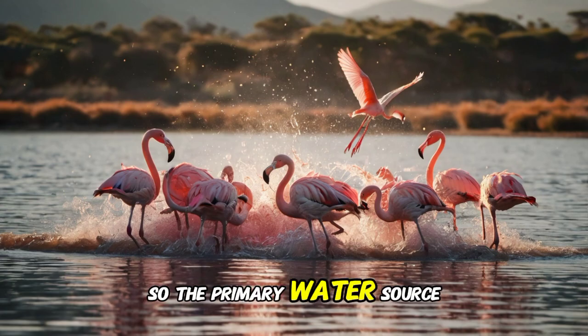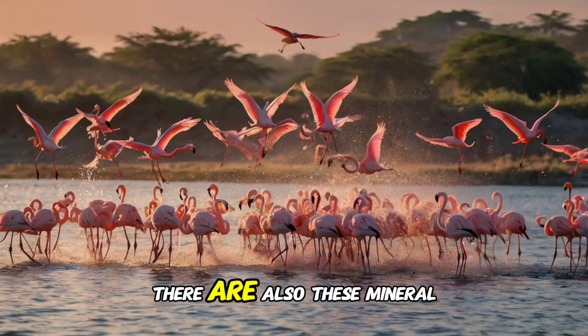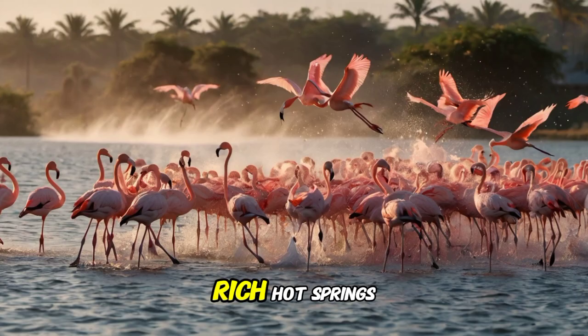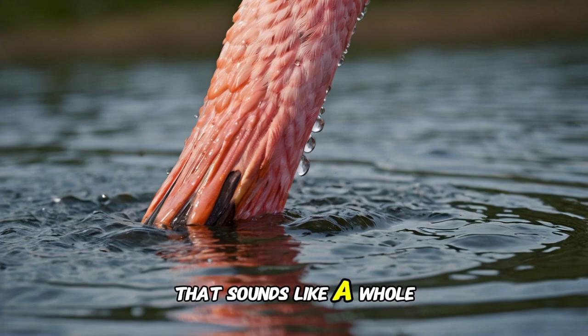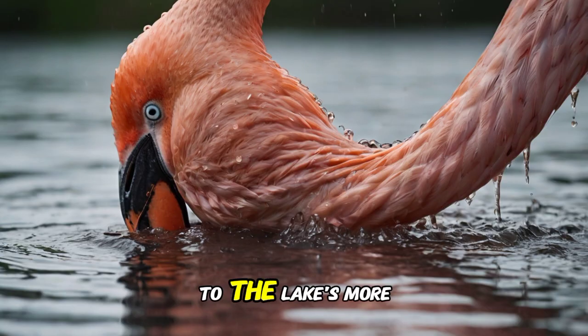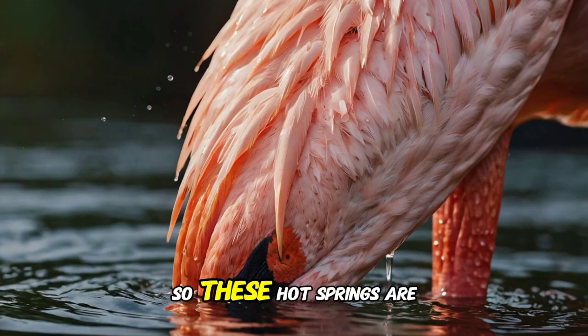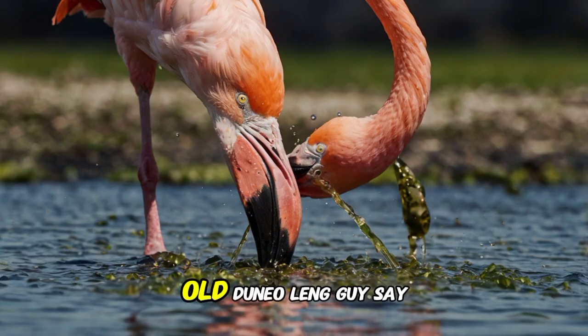Exactly. The primary water source is the Ewaso Ng'iro River. Okay, a river, that makes sense. Sure, but here's where it gets interesting. There are also these mineral-rich hot springs bubbling up into the lake. Ooh, hot springs. That sounds like a whole other mystery. They are, and they're super important because they're basically the key to the lake's more, let's say, unique properties. Okay, I'm intrigued.